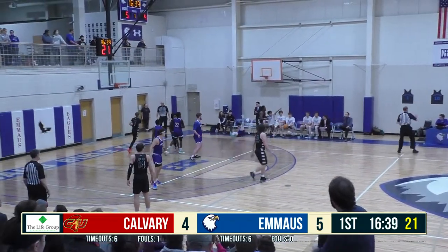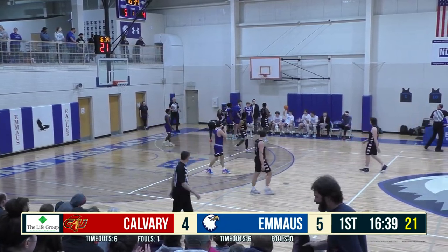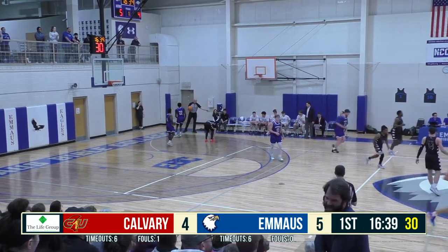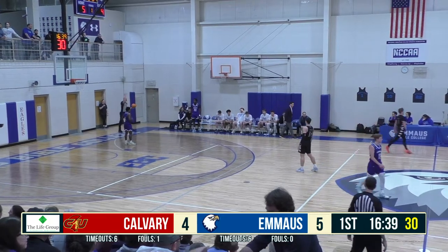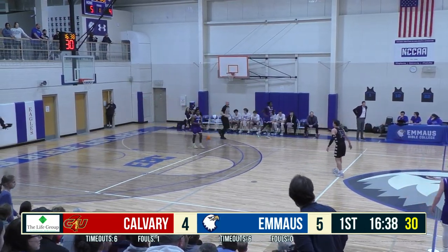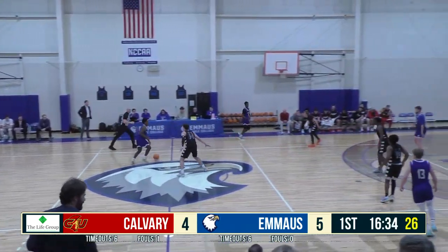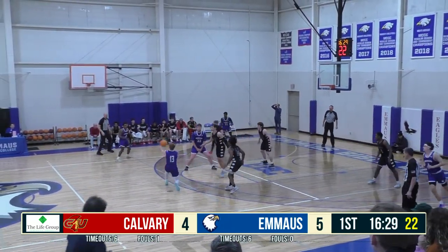Calvary on offense now. Ball is lost out of bounds. Not sure who it goes off of. They're pointing for Emmaus, and that's what it says. It'll be Emmaus basketball. Good defensive pressure on the sideline that time. Patterson will bring it up. Calvary extends, really extends the 1-3-1 defense into Leslie at the free throw line.